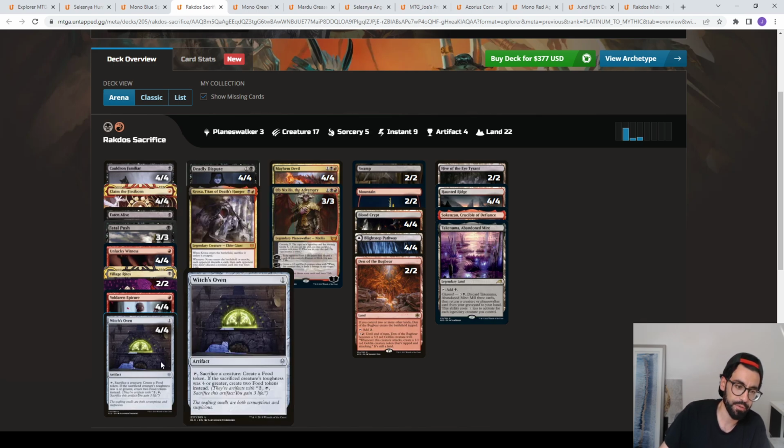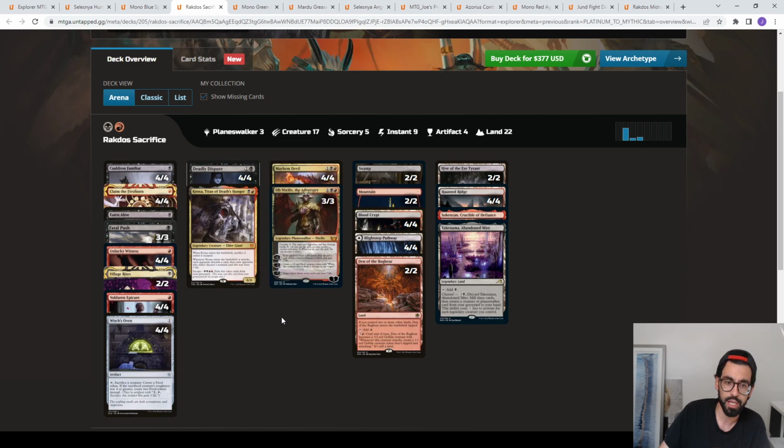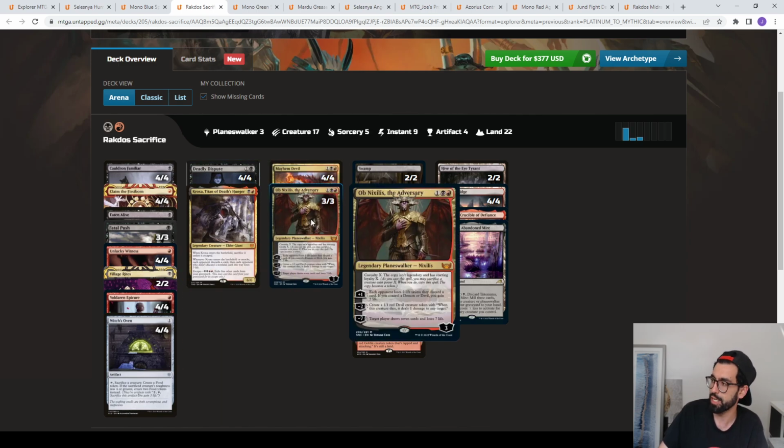So you can obviously sacrifice it to the oven. You have 6 card draw effects in Deadly Dispute and Village Rites. You also have Ob Nixilis in this deck, which plays really nice. Steal their thing, sack their thing, live the dream.